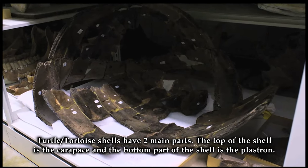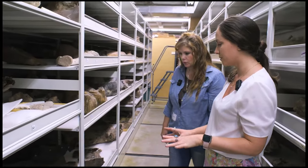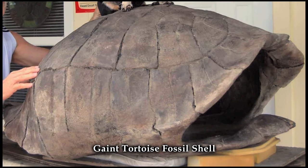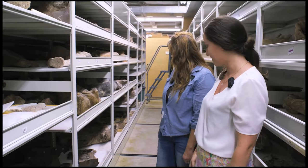So that's the same one? Yep, the same individual. Okay. And this one's about a million years old. It was collected from the Tampa area. It probably would have been a little bit bigger than a Galapagos tortoise. So just this really big tortoise that you still have here in Florida.